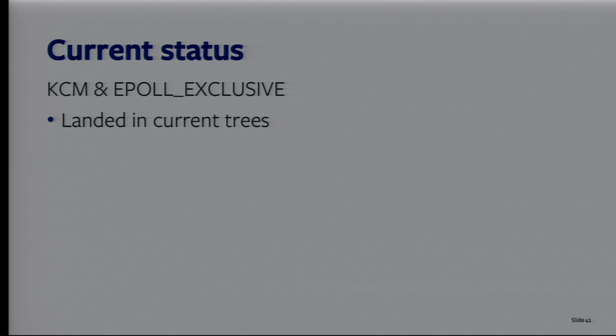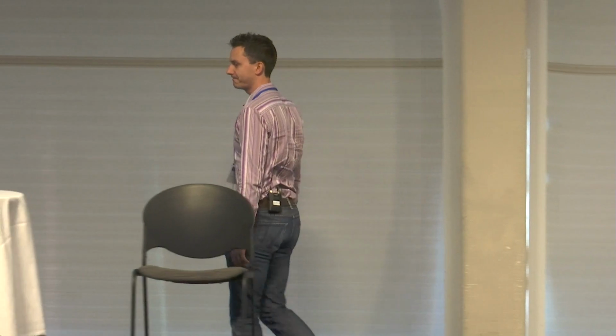What about the status of these two guys? These are the farthest along. They've actually both been committed to current kernel trees, so you guys can go and use them today. I think KCM was in kernel 4.6 and epoll exclusive was 4.5. So yeah, please go and try them.